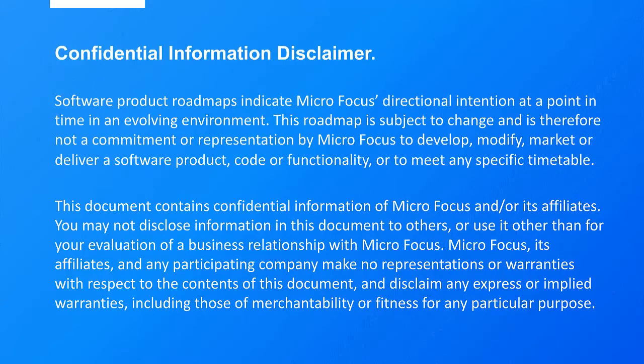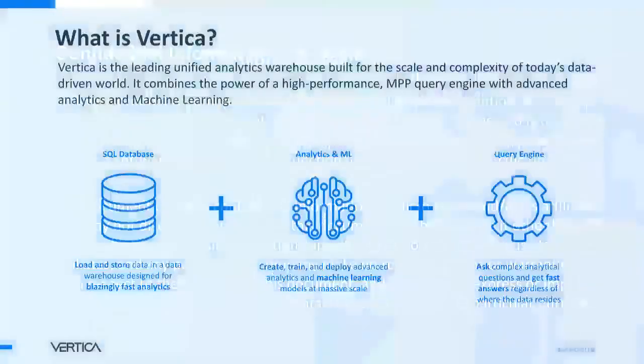I want to cover this confidential information disclaimer. The reason why we're including this, we don't include this in a lot of our webcasts. We include it in the webcast where we're going to show you a glimpse into the future. So we're not just going to cover Vertica 10, although there's a lot in there that you'll certainly grab your attention, but also a little bit about the glimpse into the future. There are no dates or anything like that with the roadmap. But Mark is going to show you the direction of where we're taking what we're calling our unified analytics warehouse. So we'll get into that in just a moment.